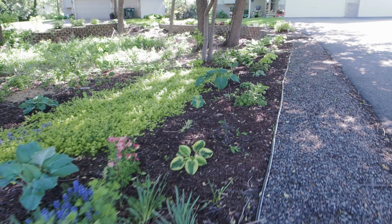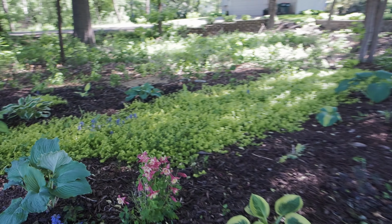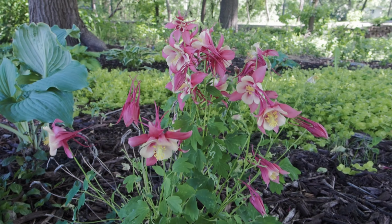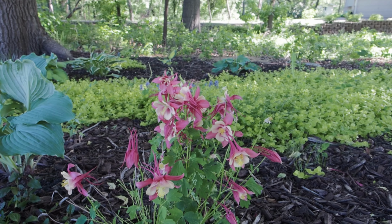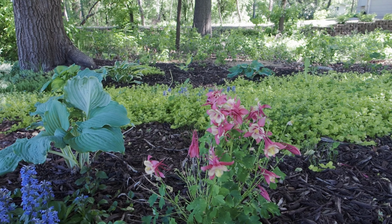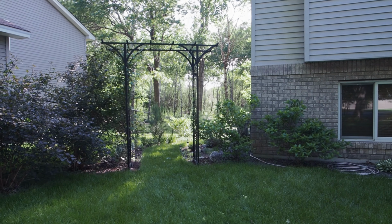Going down the line here, we have Columbine that's, gosh, on the third week of blooming. This plant goes really strong. It's kind of in a shady situation here, under some maples, which is a hard situation as well. So it's a very tough plant. I love Columbines for the spring.